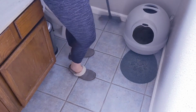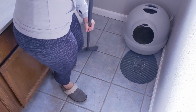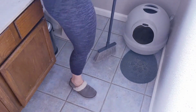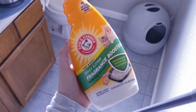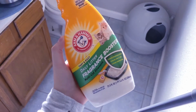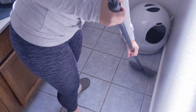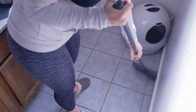I begin sweeping the floor, and as I sweep the floor, I realize that I forgot to clean the litter box. So I pause momentarily to clean the litter box. And I used this spray in our litter box. If you want to hear more about it, I have a review video. And once the litter box is clean, I continue sweeping the floor in the half bath and in the kitchen.